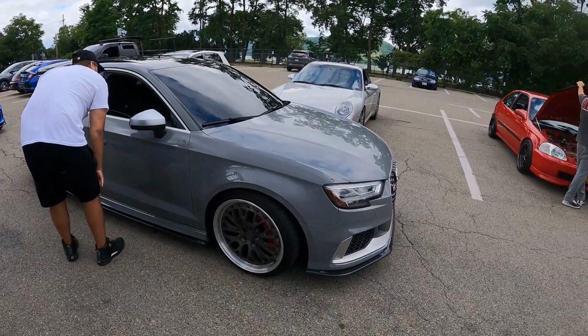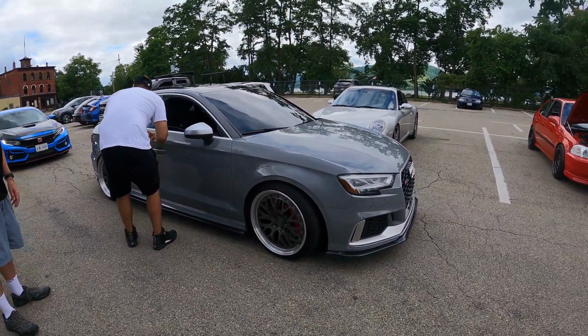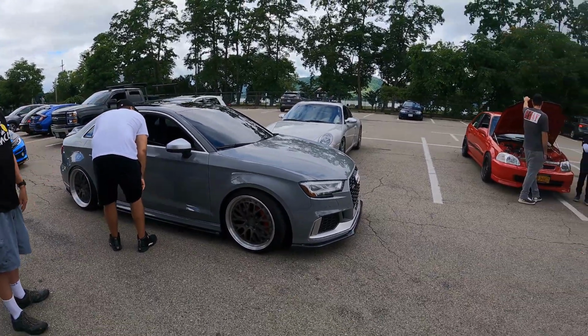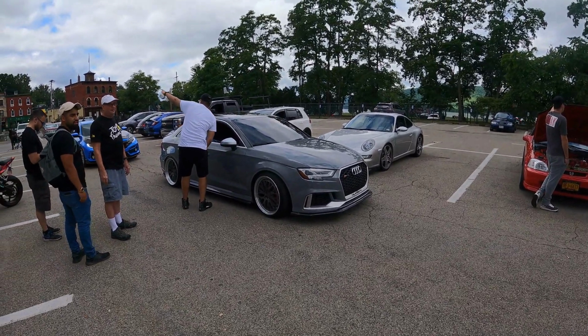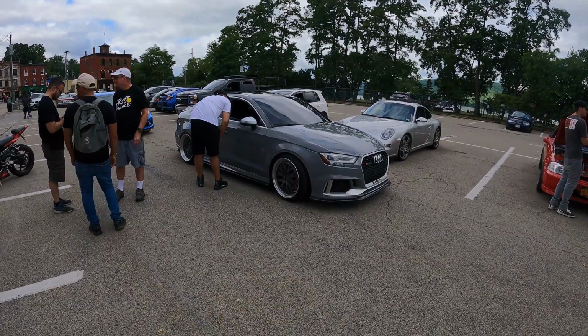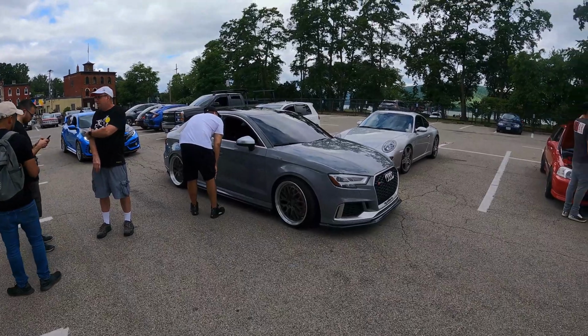So this is that same RS3 I told you guys about earlier, and I just love the stance on it. I just love it. This is sick. I've got a thing for these cars, they're just the perfect size, and they're nimble, they're agile, they're very good platforms, if I do say so myself.